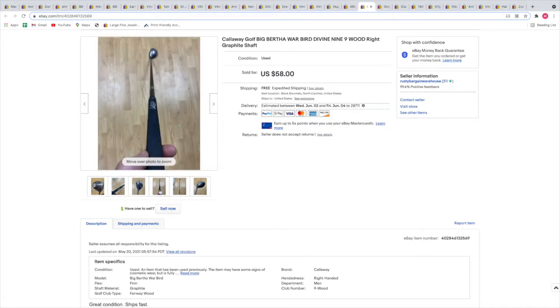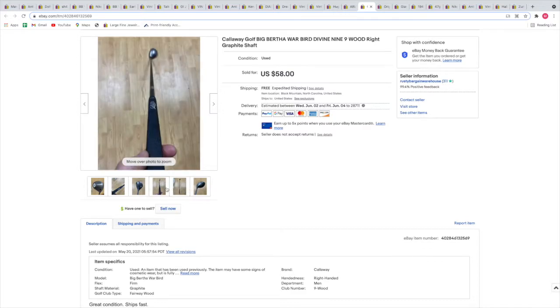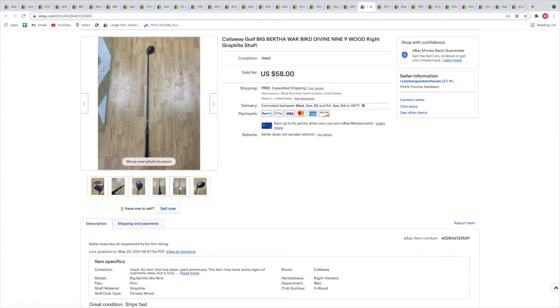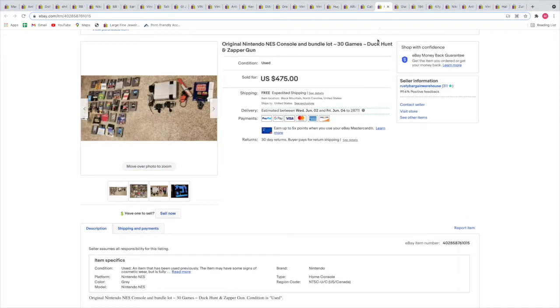The grip was in pristine condition. That's probably why it sold pretty well. You can still sell these for good money, even if the grip is crumbling off, honestly, because people will put new grips on them. But it certainly helps to sell them quicker and for more money if it's in better condition. And that's true of just about anything you might sell.